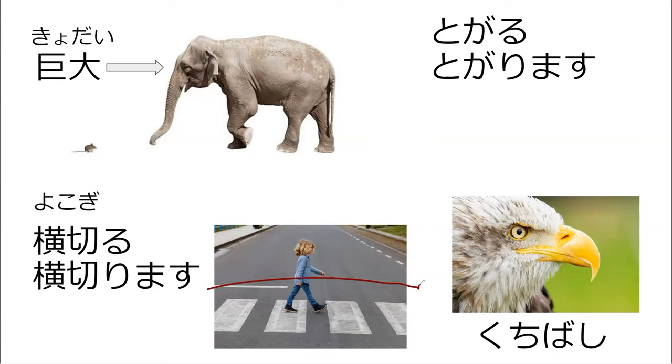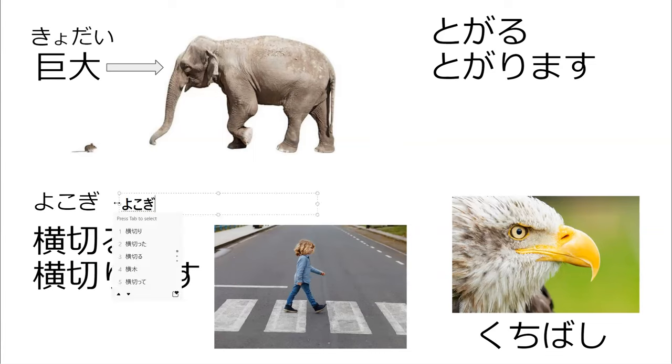So to cut horizontally. This kid right here is doing this verb, yokogiru, crossing. What would be the te form of yokogiru? Yokogitte. Perfect. That was perfect.